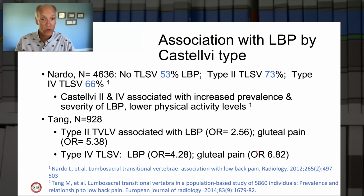Now, what's the association with low back pain, particularly relevant to the Castelvi type? A large series by Nardo and colleagues looked at a population of patients, and when there was no transitional segment, 53% had back pain, so a 53% prevalence of back pain in this patient population. Where there was a type 2 transitional segment, now the prevalence of back pain was 73%, and in type 4, it was 66%. And the overall analysis showed that Castelvi 2 and 4 were associated with an increased prevalence and severity of low back pain and lower overall physical activity levels.